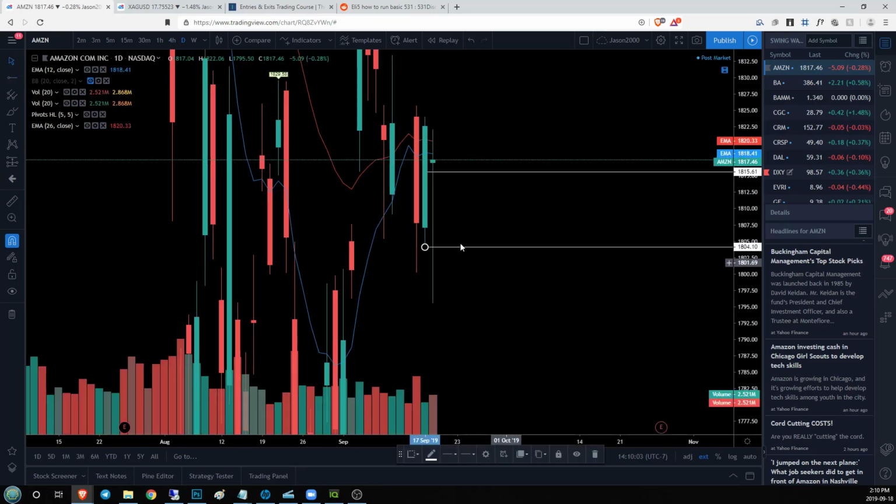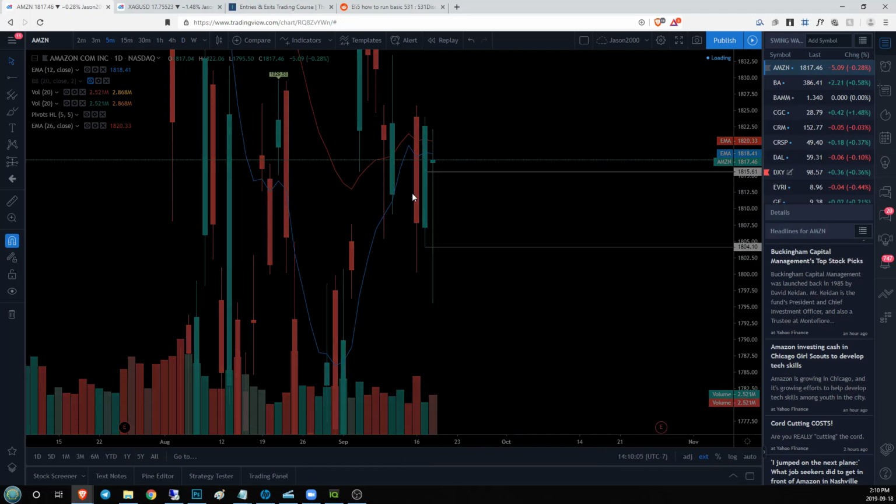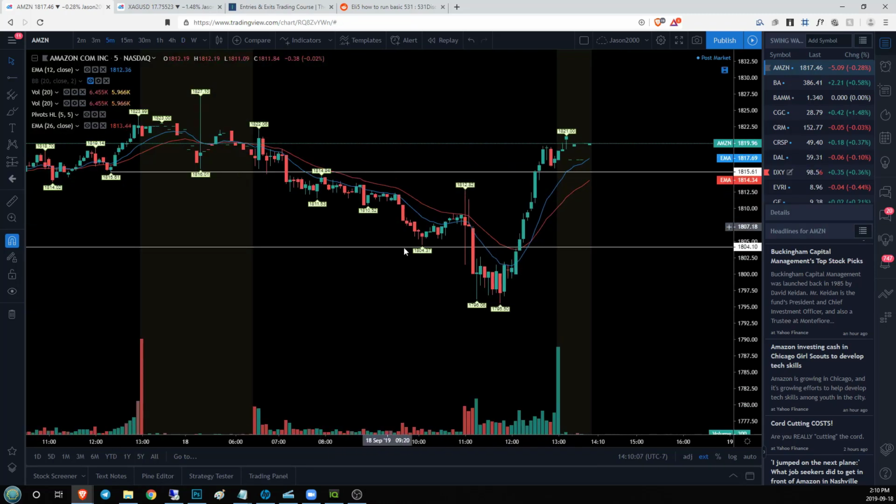Let me mark that in. 18.04, back to the 5-minute time frame. We came down, bounced off of it, still rejected all day from EMA 12.26, eventually setting the low of day. And then I can't quite explain what happened here.